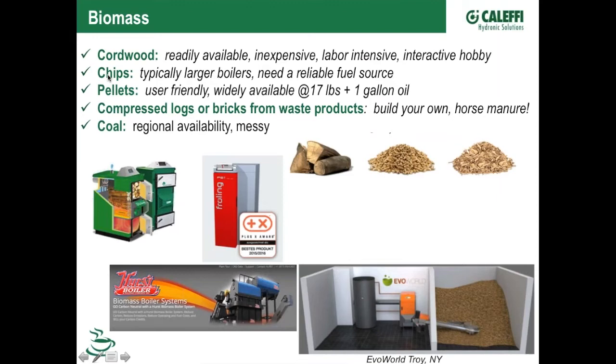Chips are typically for larger boilers, where you're going to have something more like this photo down here, where they auger in these chips. The nice thing about chips as opposed to pellets is that they don't have to go through one more manufacturing process. When we make pellets, we have to dry the sawdust, compress it, and do a little bit more to it. So the simplest way is to take the wood right from the fallen trees, split it up, and burn it. Chips would be the next thing, where you can go to a planer mill, and some sawmills will make chips or sawdust available, and then they can squeeze it into pellets.